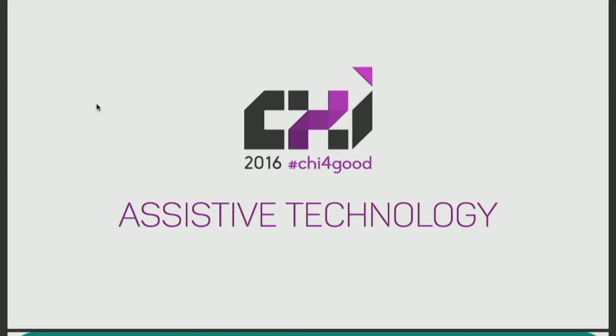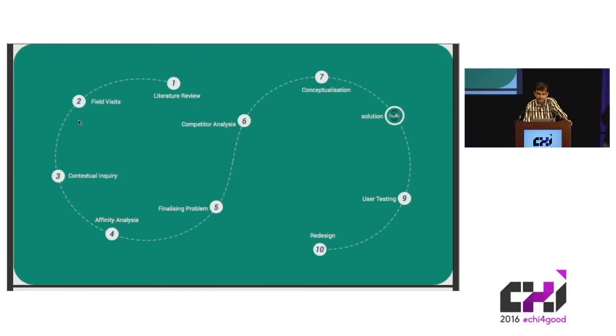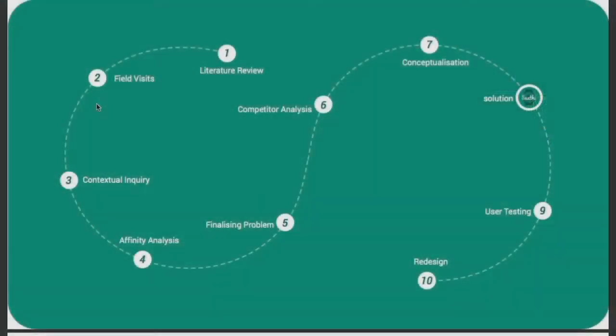It seems so concise, but trust me when I say it's so vast when you dive into it. Assistive technology can be any form of assistance, for any form of disability. So the process that we followed can be summed up in this tracing of the alphabet S, which is also the first letter of our project, Saathi. We started with literature review, field visits, contextual inquiry, affinity analysis, finalizing the problem, competitor analysis, conceptualization, finalizing the solution, followed by user testing, and then some moderate iterations.